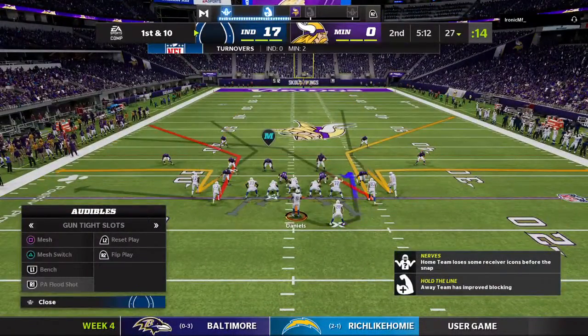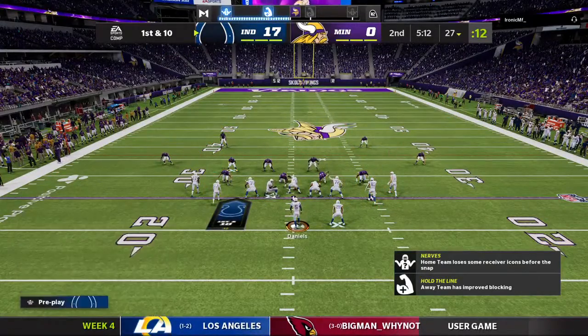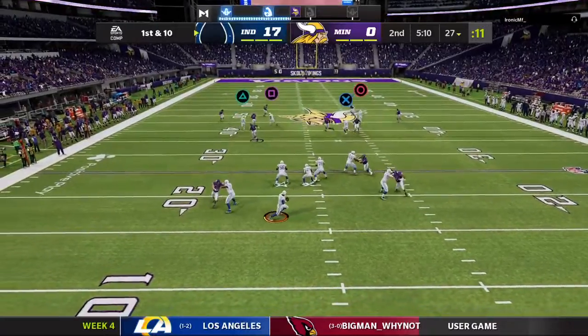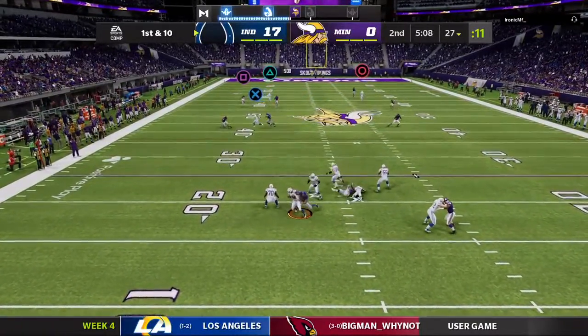The Colts come to the line ready to start their next drive. And they have to be pleased with the way that they've moved the football thus far. And why wouldn't they be? 2 touchdowns and a field goal in their first 3 possessions.